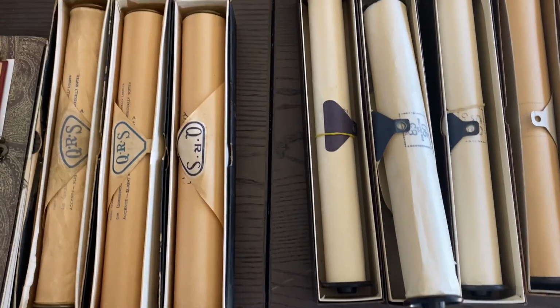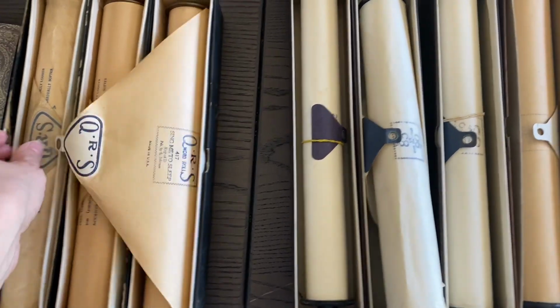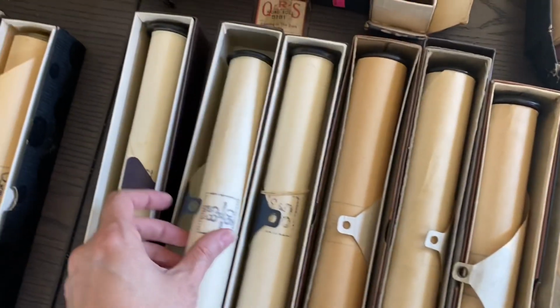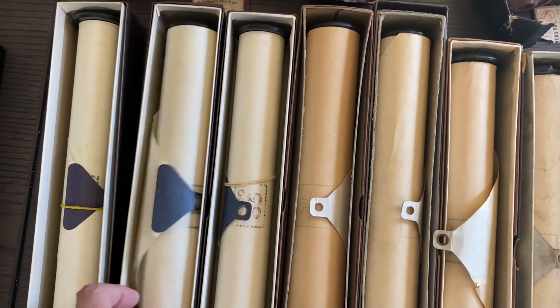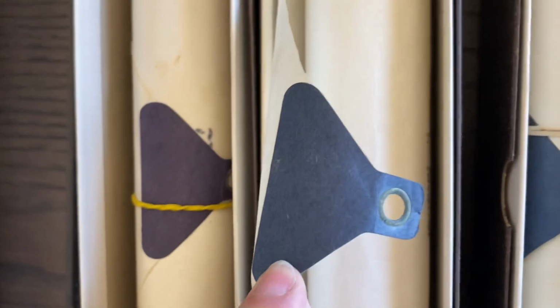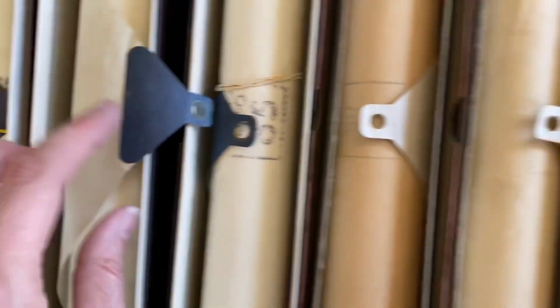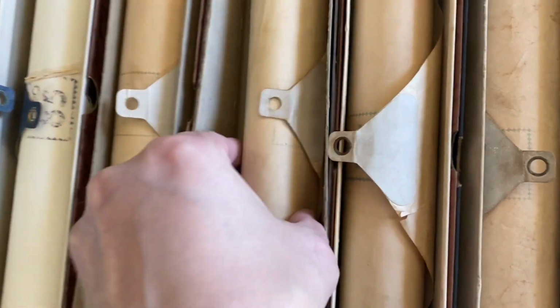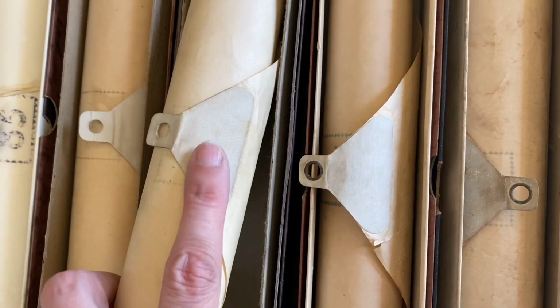All right, let's just do a quick overview of what I have here. I've got these QRS. Got the blue canvas pad. Well, this one, I don't know if you call that canvas, but sort of like a papery blue. And then I've got this group, also more like white paper with the blue. And then this over here is the typical color, which is sort of like a creamy caramel color. And these have white tabs.